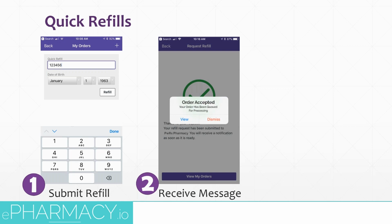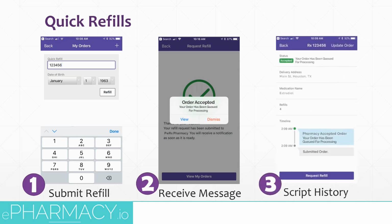And lastly, the script history is updated with the order being accepted so that the patient can see that complete timeline. So that's how easy it is for a patient to actually submit a quick refill.